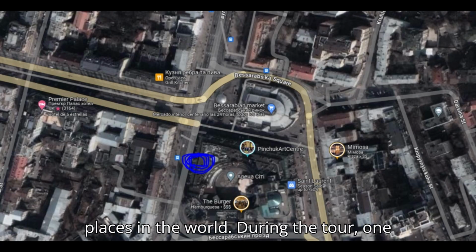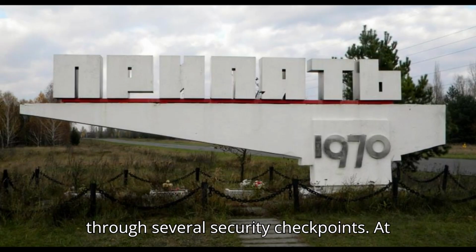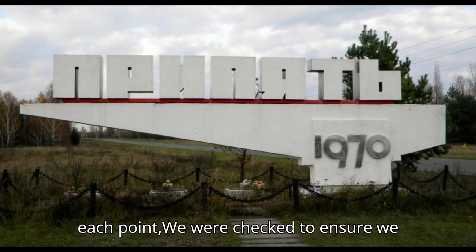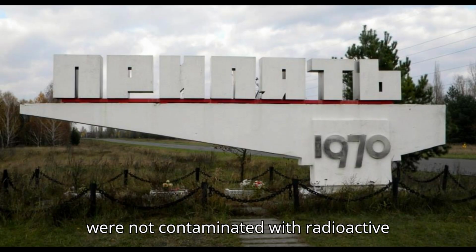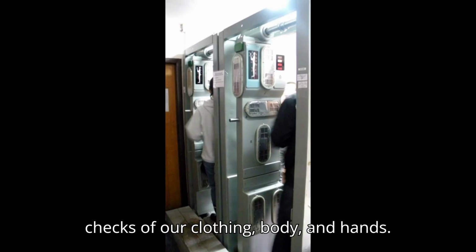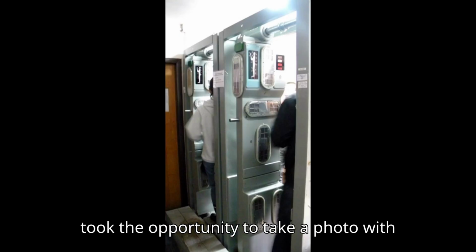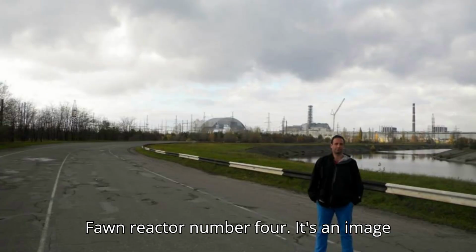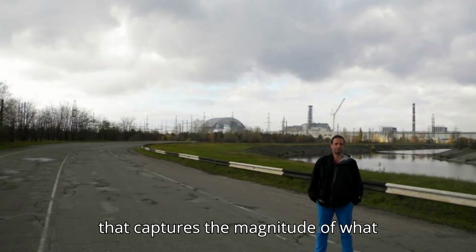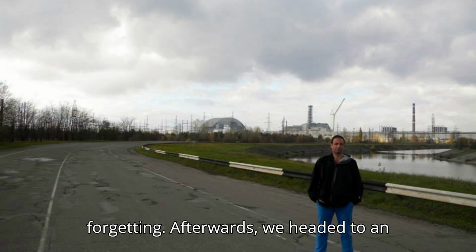During the tour, one of the most important aspects was passing through several security checkpoints. At each point, we were checked to ensure we were not contaminated with radioactive material. This process included thorough checks of our clothing, body, and hands. Once we passed the last checkpoint, we took the opportunity to take a photo with reactor number 4. It's an image that captures the magnitude of what happened here and the importance of not forgetting.